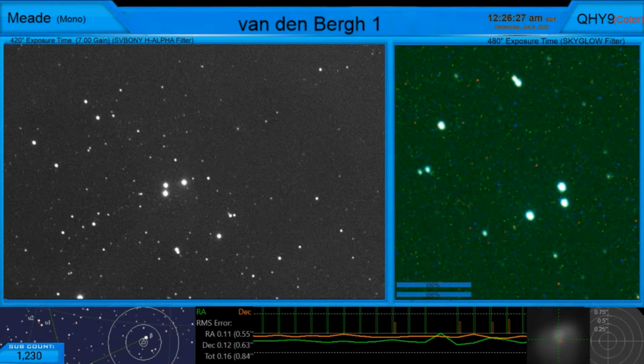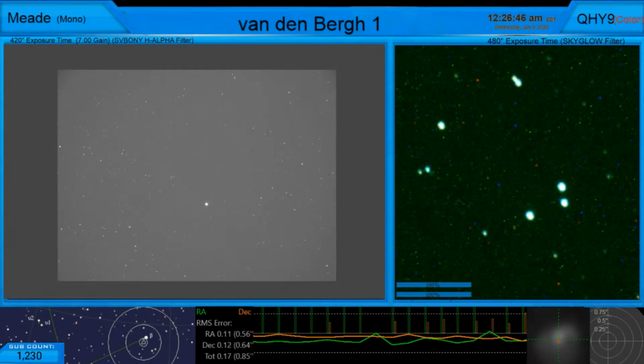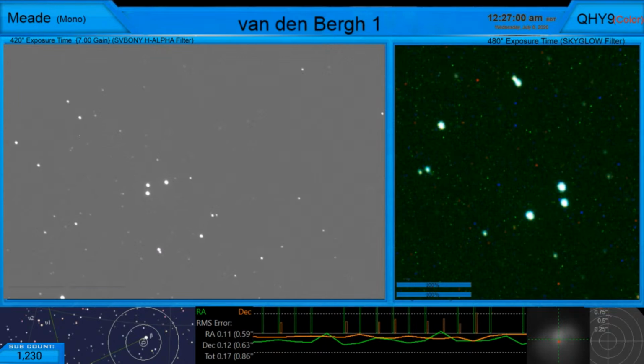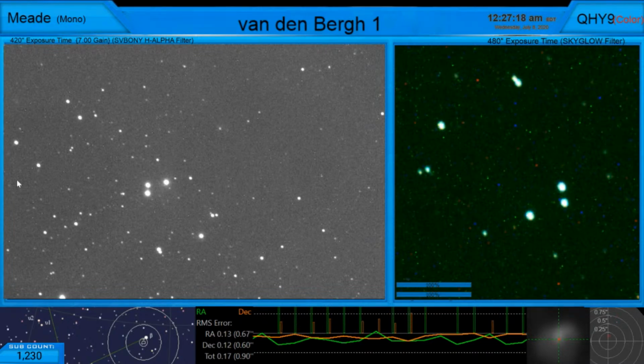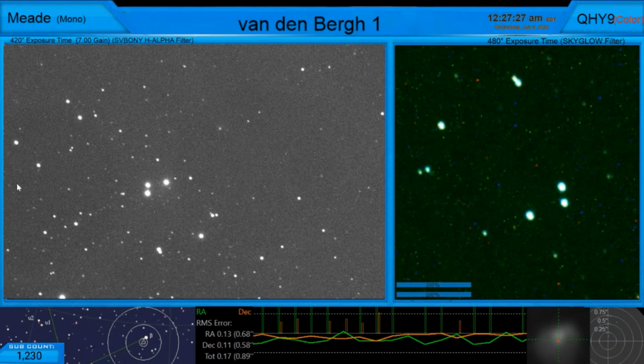I think it's one of those ones that you have to stack in order to see it. Yeah, there's a little bit around the outside edges here. Not bad. Again, it's a really small object, but still pretty neat, though.